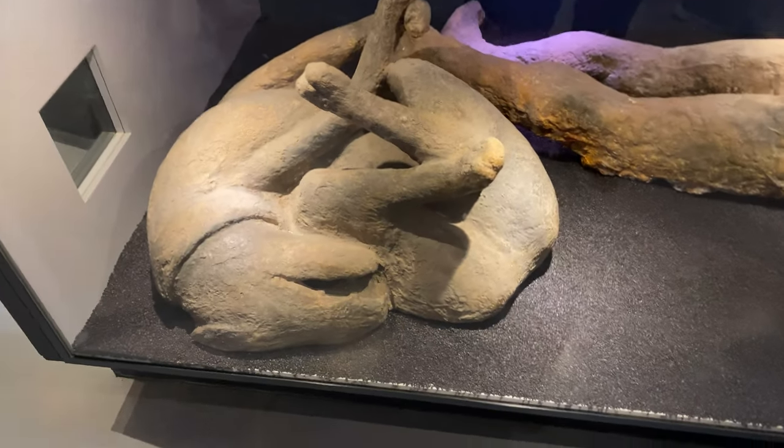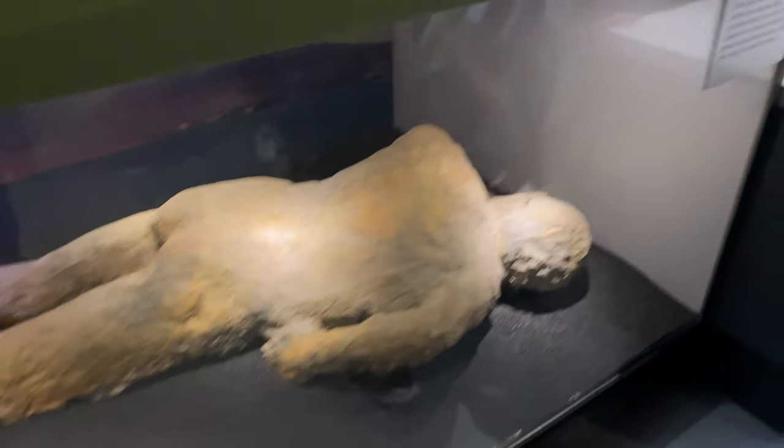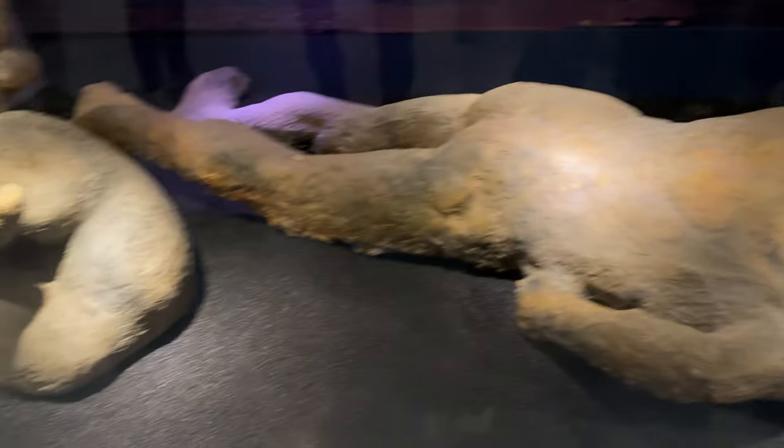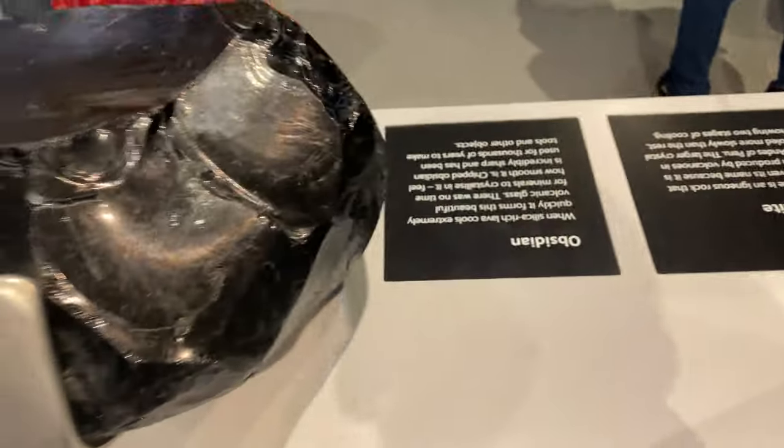Is that a cock? What's this? Obsidian. How do you make that, Dan? Water and lava. And if you separate water and lava far enough apart, you get cobblestone.